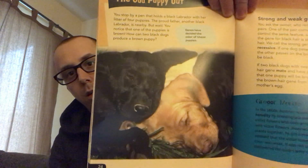The odd puppy out. You stop by a pen that holds a black Labrador with her litter of 4 puppies. The proud father, another black Labrador, is nearby. But wait, you notice that one of the puppies is brown. How can 2 black dogs produce a brown puppy? Genes have decided the color of these puppies. So we learned that 2 parents with brown eyes could have a child with blue eyes because of the genes that are recessive, the alleles that get passed down.